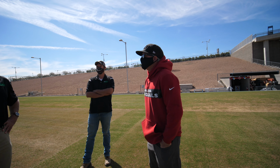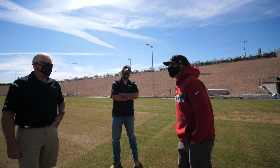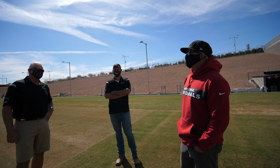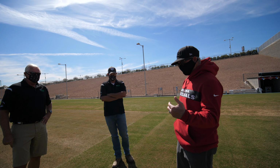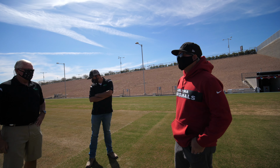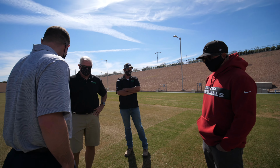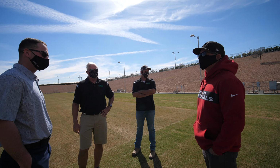Why are you in such a hurry to get rid of such a pretty grass so quick? It's not going to serve us any purpose. We don't have any events on it until summertime. So at some point we're going to need to transition, so it's better for us to transition now, especially when it's younger and not as established, easier to give your Bermuda. It's competing with the grass that we're going to use next.